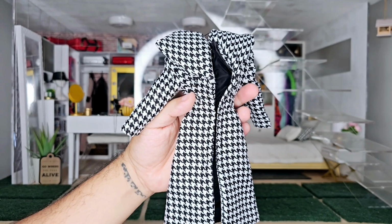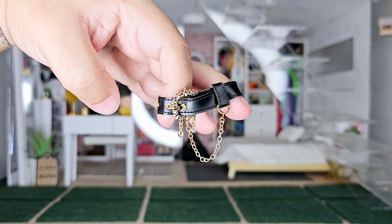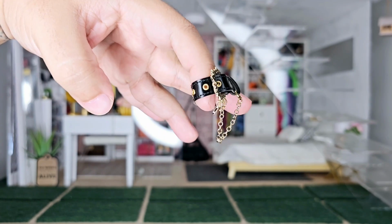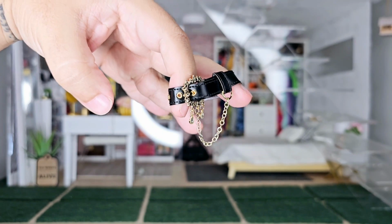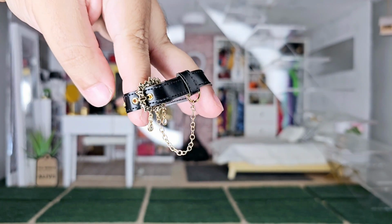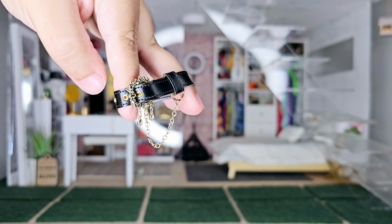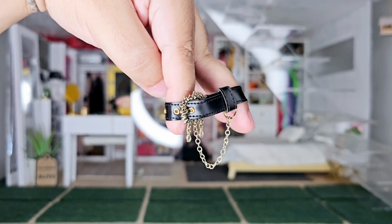It is stunning. The coat also has this belt that is just the right amount of drama, but also the right amount to break up all of that pattern. It is a lot of coat, but this belt is honestly the perfect detail to really make a statement and tie everything together. Again, when you see it on the doll, it's just a moment.